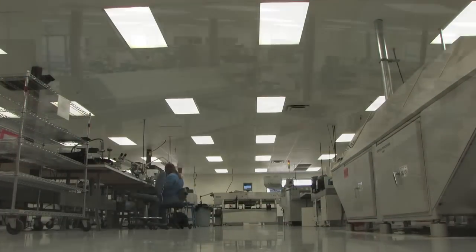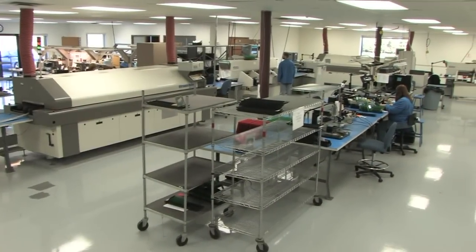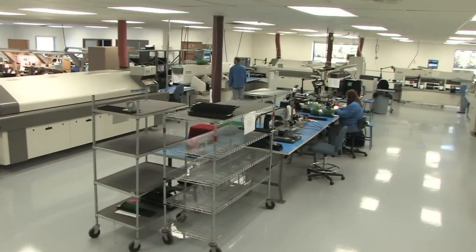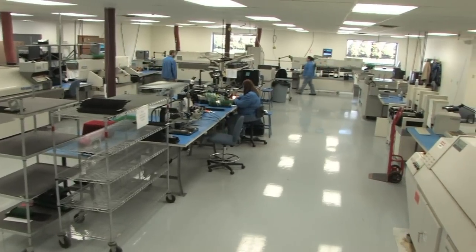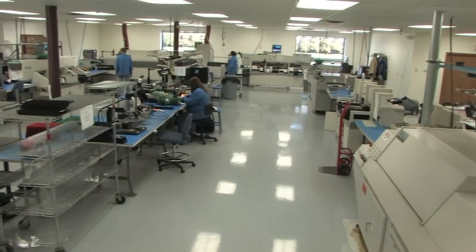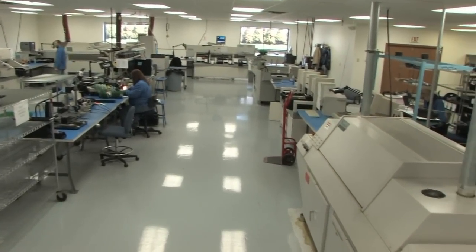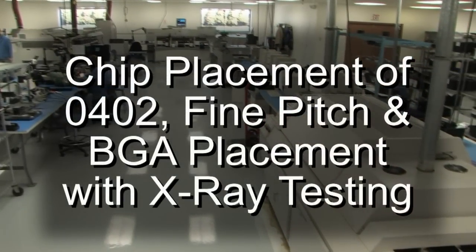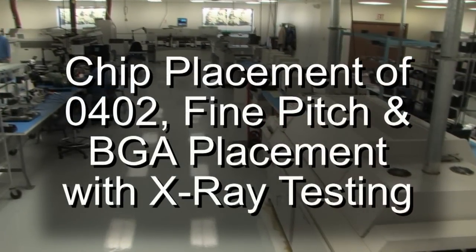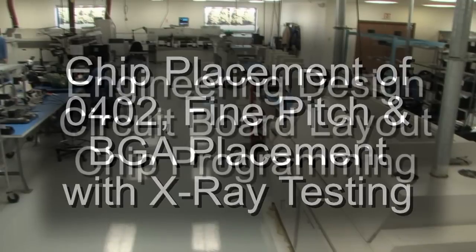ETI has 3 surface mount lines to assemble low to medium assembly projects, with capacity over 1 million total boards per year, operating 3 shifts. ETI's surface mount lines are capable of chip placement of 0402 fine pitch and BGA placement with X-ray testing.